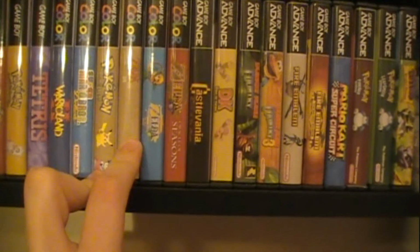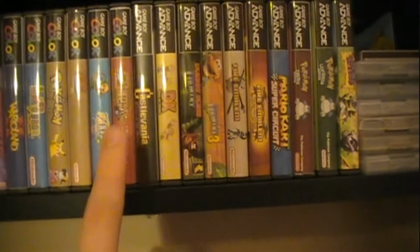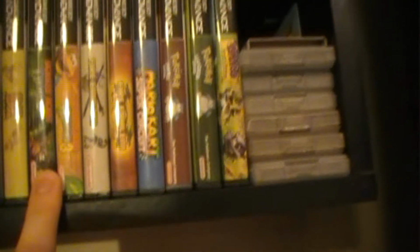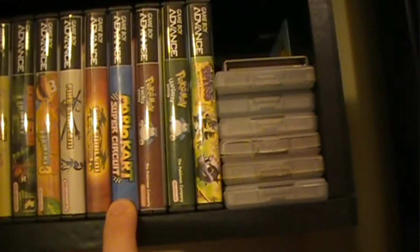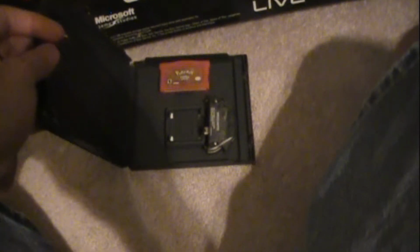A Game Boy Color Super Mario or Zelda: Link to the Past DX, Oracle of Ages, Oracle of Seasons, Castlevania, Circle of the Moon, DK King of Swing, Donkey Kong Country and Donkey Kong Country 3, Fire Emblem and Fire Emblem The Sacred Stones, Mario Kart Super Circuit, Pokemon Fire Red and Leaf Green, and both of these actually have a wireless adapter in there. And Spyro Attack of the Rhinox.